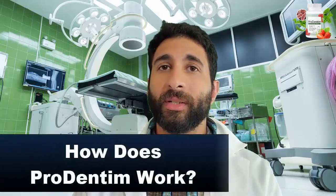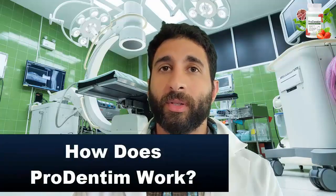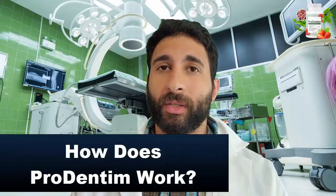Now, you might be wondering, with all these ingredients, how does Prodentim actually work? So a Springer Nature study took a look at people who had good bacteria in their teeth and bad bacteria in their teeth. And what they concluded is that people with healthy teeth have an overabundance of good bacteria. Now, what does this mean? It was always thought that if you had bad oral health, then you had an abundance of bad bacteria in your mouth. That turns out not to be the case.